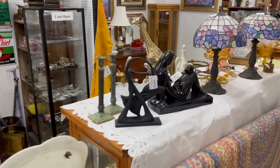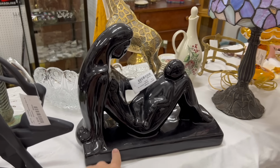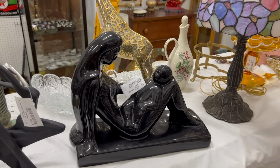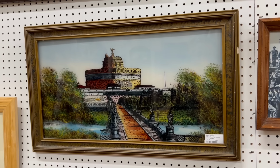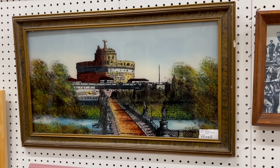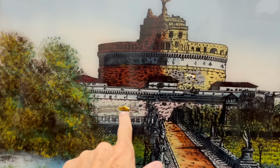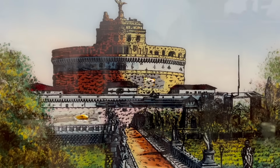The Hagar Mother and Child, $25. These can sell for double that. I've got one in stock already, but I wish mine was black. This is reverse painted on glass, and this is an Italian scene. $18.95, a little bit of damage that they've repaired over the years.